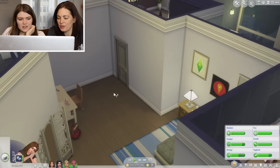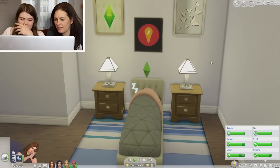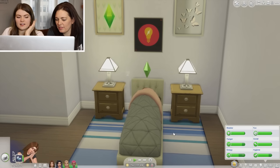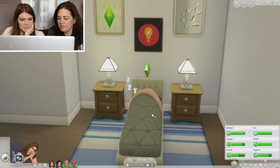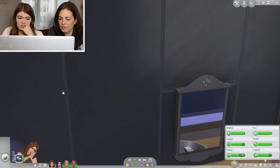Okay, let's go on. So this is my bedroom. I try to make it look like my real apartment with the blue rug, but it's really hard. And I have the gray and pink accent on the bed. Nice. Got some pictures. It's not the same exact pictures because it's really hard to match that in The Sims. But that's my bed, and my room is actually kind of giant.